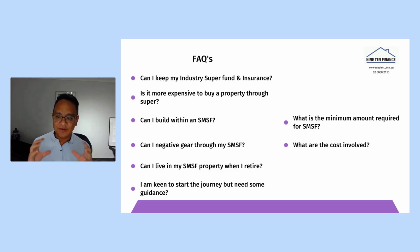So what happens is, when you have an industry super fund, let's say Rest Super, you have a certain type of insurance which is covering your personal death insurance and permanent TPD insurance. So in my personal case, what I did was I completely shut down my industry super fund, and I took a separate insurance myself, and the insurance fees and charges come out of my cash management account. Okay, but some people don't want to do that.